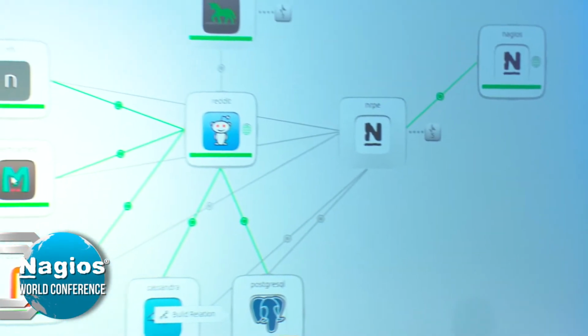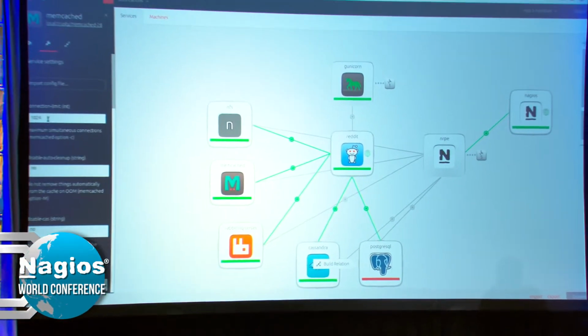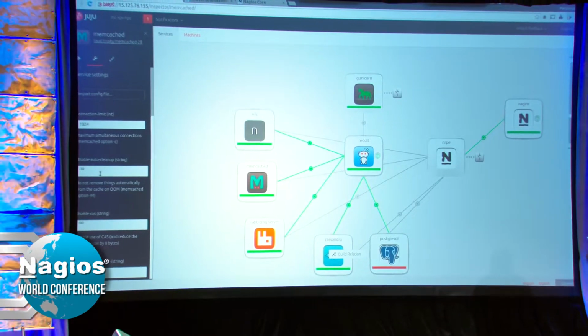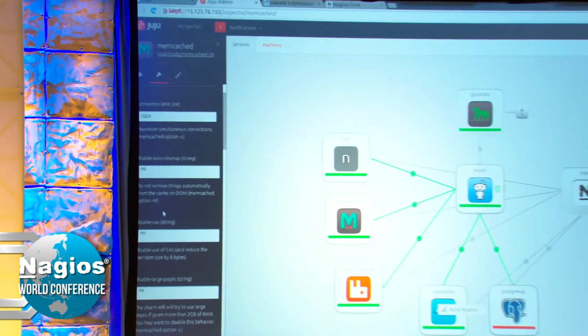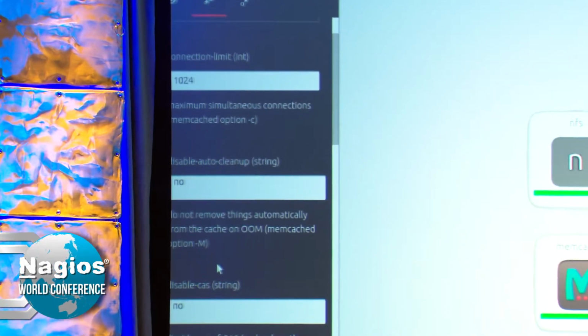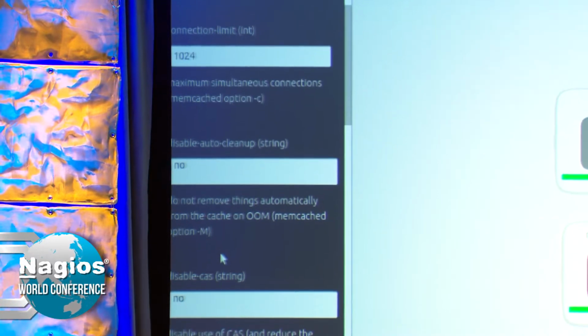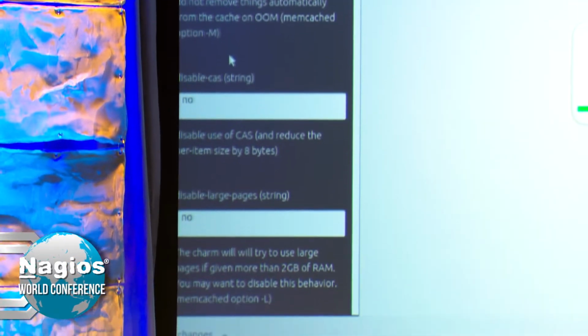The Memcache charm should have some simple configuration options. So here it lists a bunch of things. If I want to change the connection limit, or manage different configuration attributes of the service, the author who writes the charm says, these are the configuration options I want to expose to the world. So it's not every configuration option, it's most likely the ones you want to modify. And you can add ones additionally if it doesn't suit your needs.